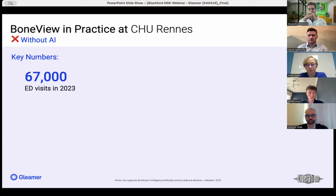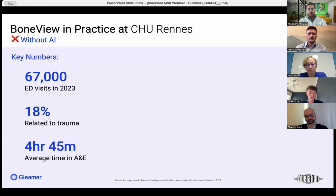So as you can see, at Rennes University Hospital, they have a busy emergency department with over 67,000 ED visits in 2023. 18% of these visits were trauma-related, requiring X-ray imaging for suspected musculoskeletal injuries. And the average wait time in ED exceeds 4 hours, 4 hours and 45 minutes to be exact. Much like in the NHS, for example, overworked emergency departments, very busy, and the patients are the ones that have to unfortunately pay for that significant wait time.